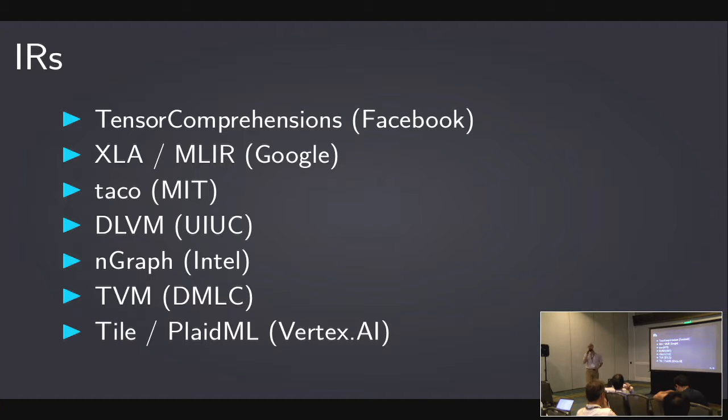Back to intermediate representations, there are so many of them, basically everybody is doing their own. Google is known for XLA. Now they introduced a multi-level intermediate representation. There is TVM supported by Linaro. There are lots of other things, Intel nGraph.